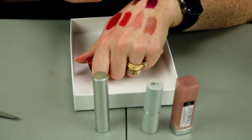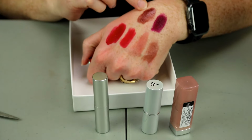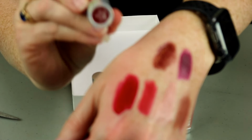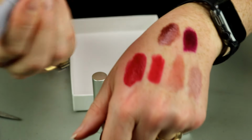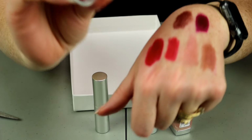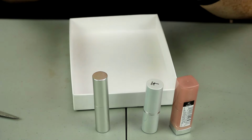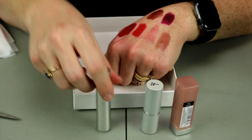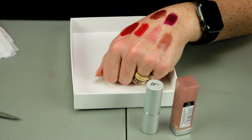Okay, and the one from Physicians Formula. This one right here is looking almost brown. It is supposed to be a deep red. I don't know if it went bad or what, but it's not showing up the color that it's supposed to on my skin, so that one is going to go. I think I'm going to keep the Cargo just because I don't think I have anything quite like that. It's the purple one, so I'm going to keep that.